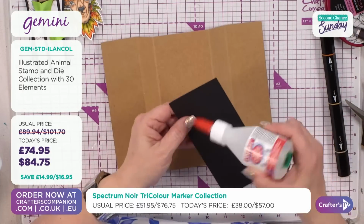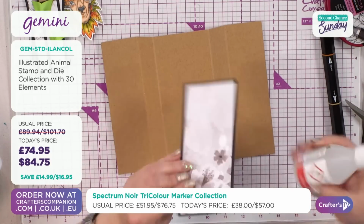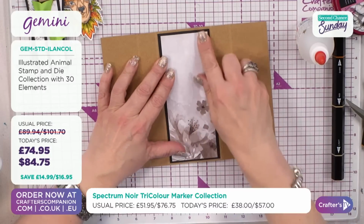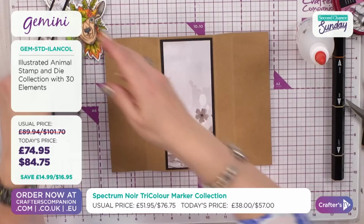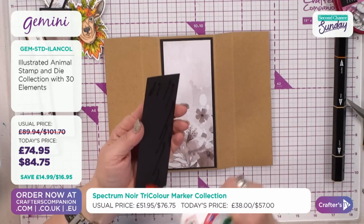So I'm just going to use my all-purpose glue, favourite glue, love this. That's going to go onto the front panel. There we go. And then I'm going to add these panels on the front.